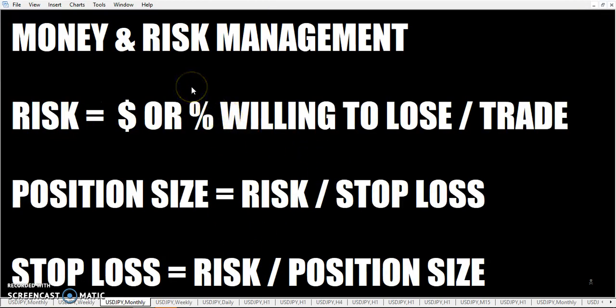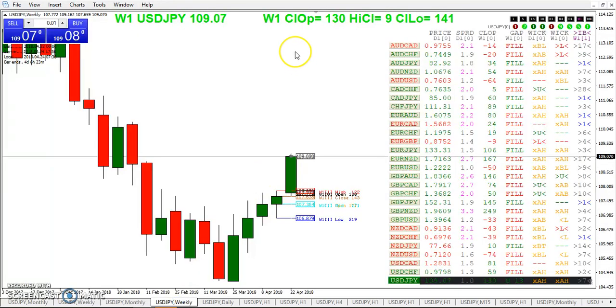Once again, I should have made sure I had money and risk management employed, because you see position size. You always want to make sure that on every trade the position size is right, especially after any new installations or updates, because sometimes things get changed and you might not be aware of it. So you need to check and double check. So let's just see what's happening here.